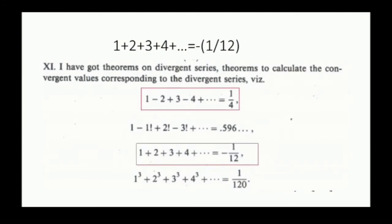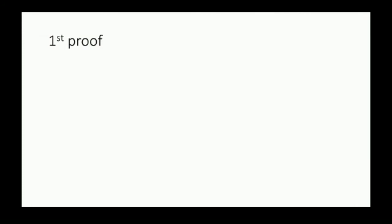Also, this series is significant. In the original paper, we can clearly get a glimpse of his work. Over here, let's talk about it. Starting with the first proof, it will look quite similar to the work that was shown in the previous slide. Considering the series S1 as 1 minus 1 plus 1 minus 1 plus 1 minus 1 and so on.